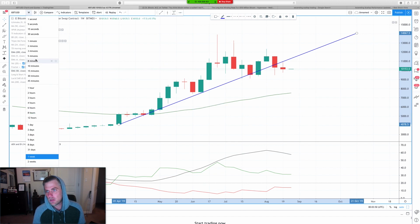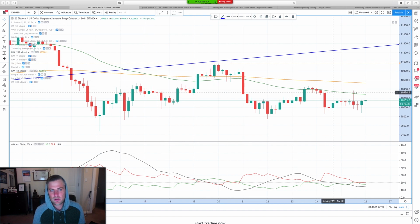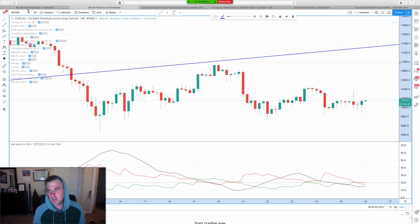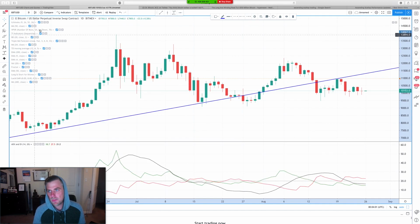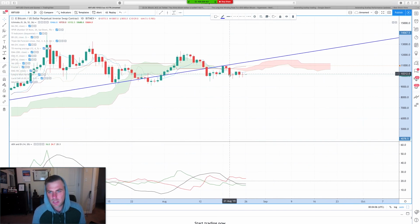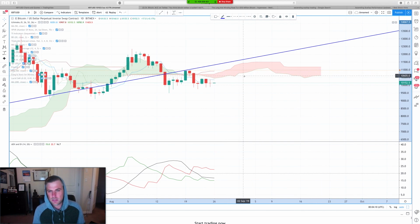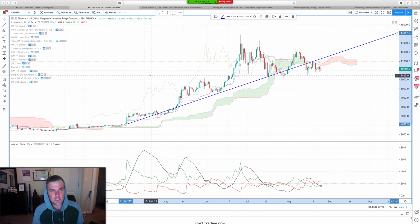4 hour 50 and 200 EMAs, death cross, and then resistance here. And finally, daily Ichimoku cloud is bearish now: bearish Kumo twist, bearish TK cross, price below cloud. Here's the lagging span. I don't pay too much attention to it. Maybe I should, but daily cloud is now bearish for the first time this year.